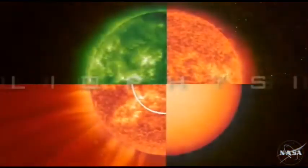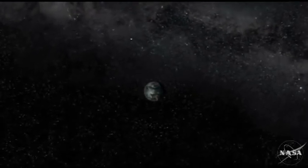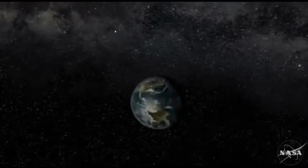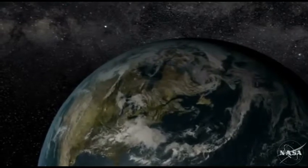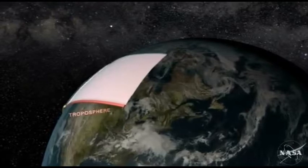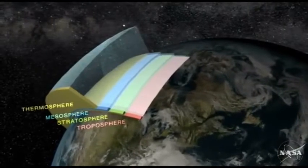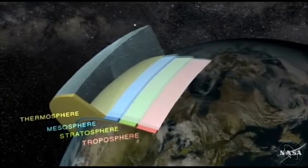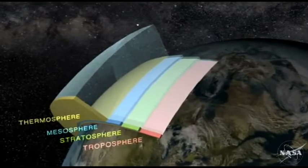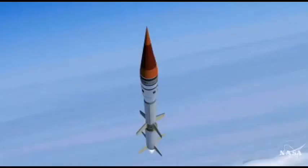Heliophysics is the study of the Sun and its interactions with the Earth and the solar system. The Earth's atmosphere has 4 primary layers. The lowest is the troposphere, then the stratosphere, mesosphere, and thermosphere. These layers, particularly the upper 3 and the existence of ozone in the stratosphere, protect our planet by absorbing harmful ultraviolet radiation. NASA scientists use balloons to collect in situ measurements of the atmosphere.